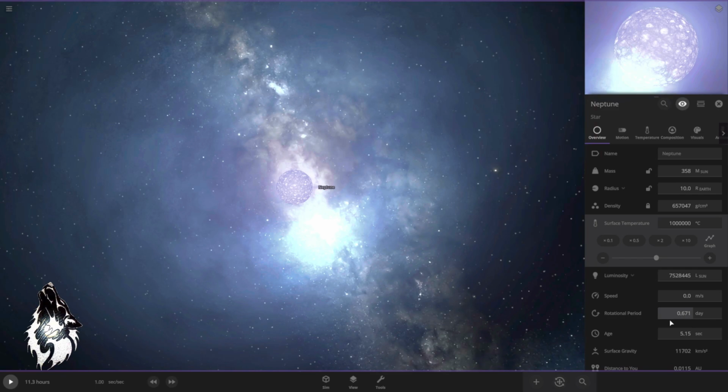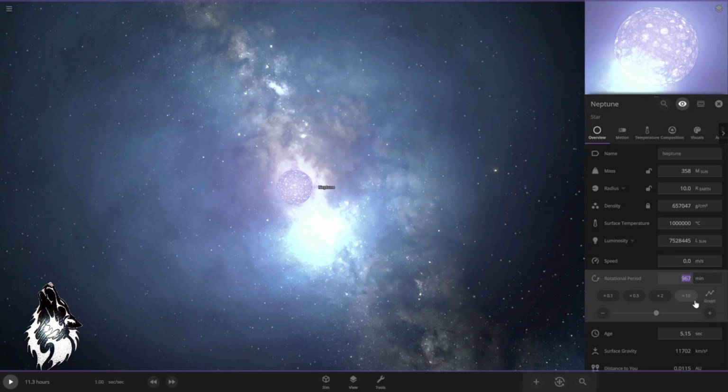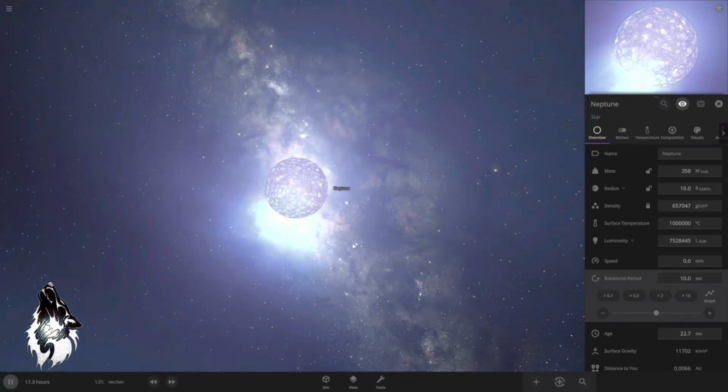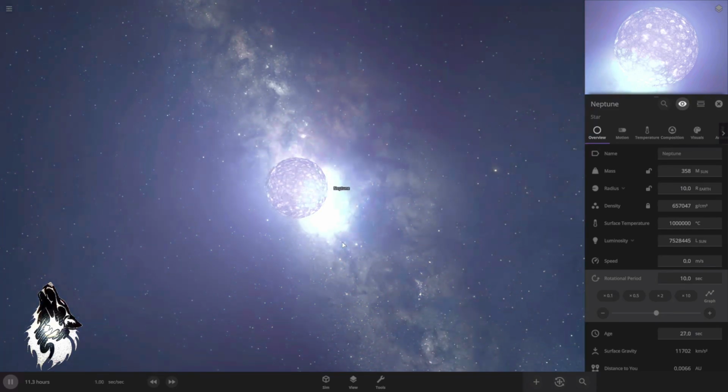Regarding the rotational period, we know that a neutron star rotates super fast. I don't know how fast we can make this. We don't want it to tear apart, but let's change this to minutes and let's make it a rotation every minute. 10 seconds. All right. Okay, we're gonna stop here. So our neutron star makes a rotation every 10 seconds.